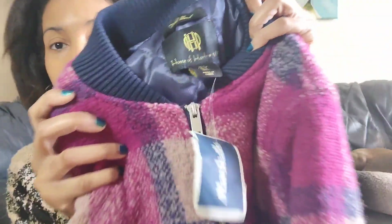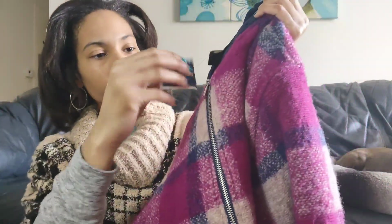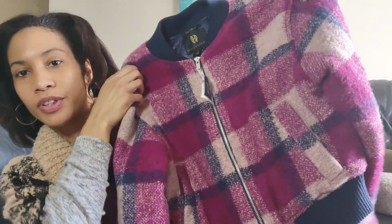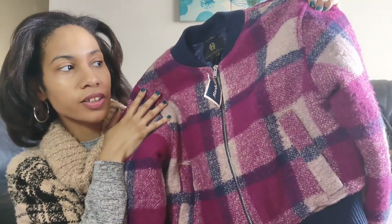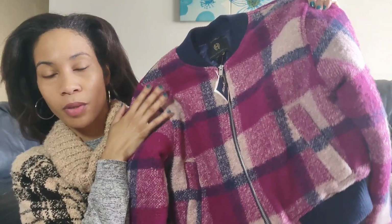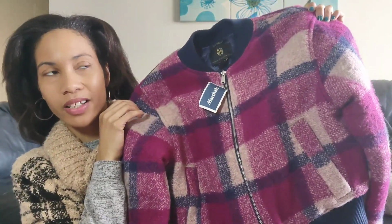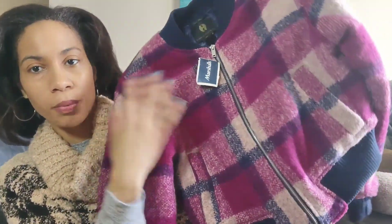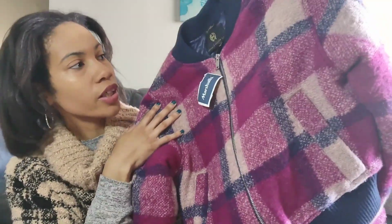This is one of those brands. So there's the label, House of Harlow 1960. This was clearance down to $14, which is actually a pretty good deal if you are looking to buy for personal use. The reason I picked it up though is because I want to try to resell it. I saw some other people listing them for about $50. So I put it back initially, and then I thought about it and was like, you know what, for $14, I should try it. I mean, it is cute. I do love the purple and the plaid. It's got a cute style, and it is a wool blend, so we're going to give it a try.